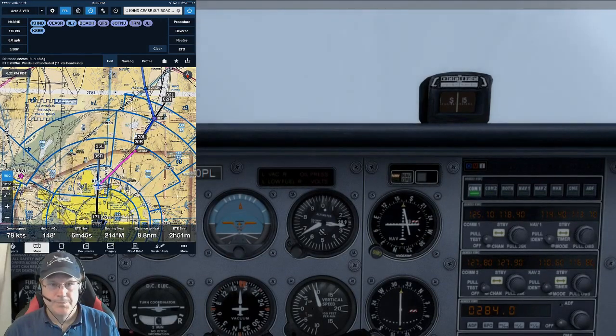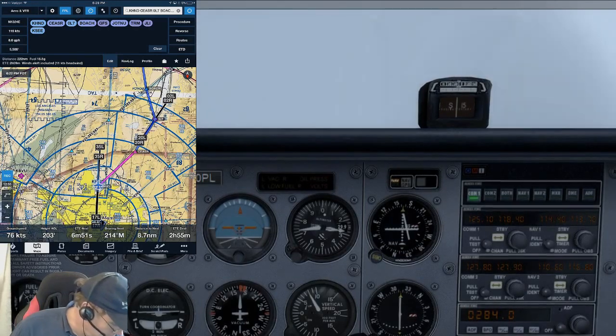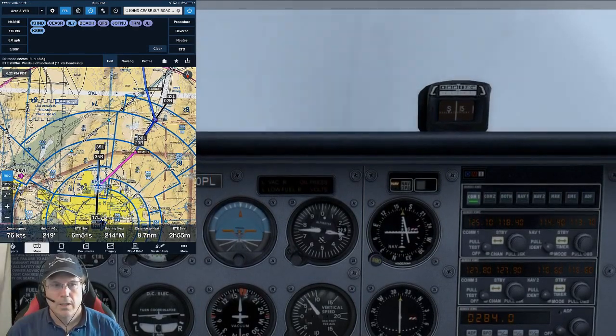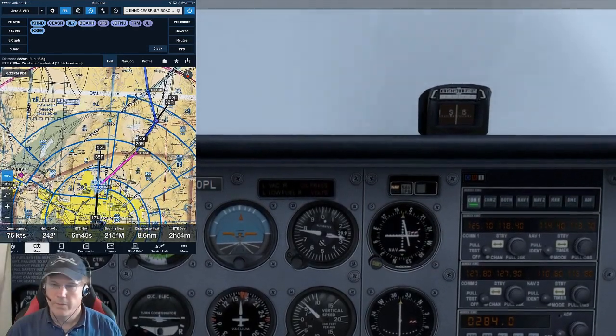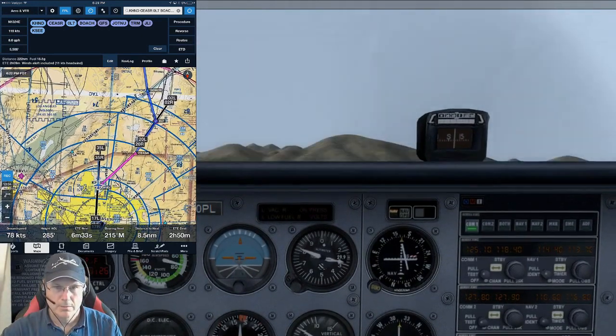Alright. So if you just joined me, I am practicing the flight I'm going to do on Sunday between Henderson and San Diego, or Gillespie Field. Sit up a little bit, shall we?